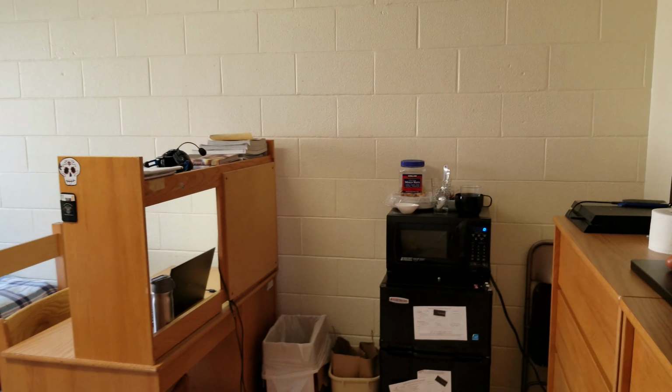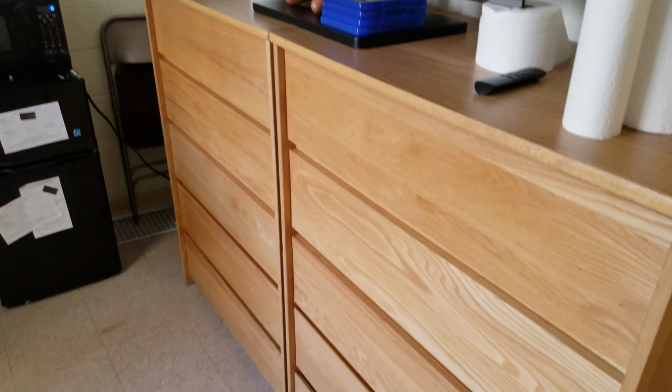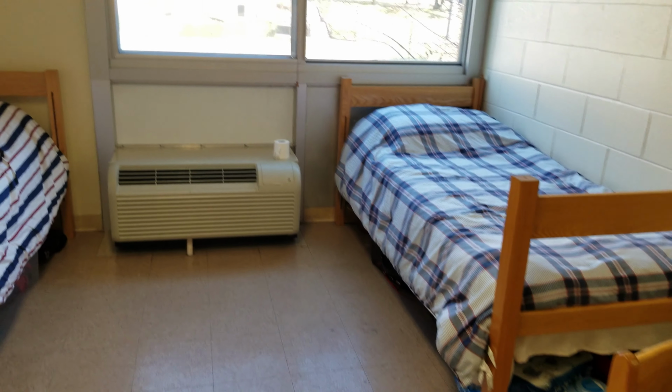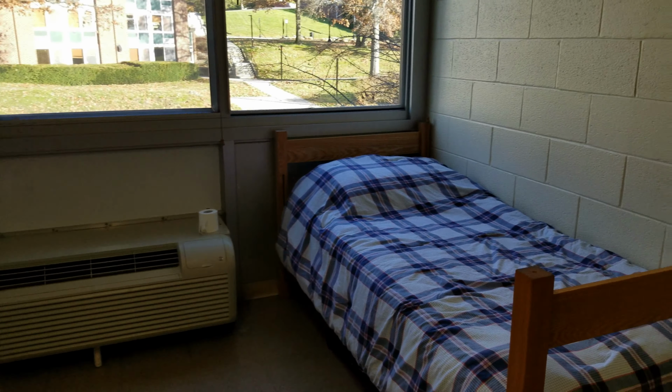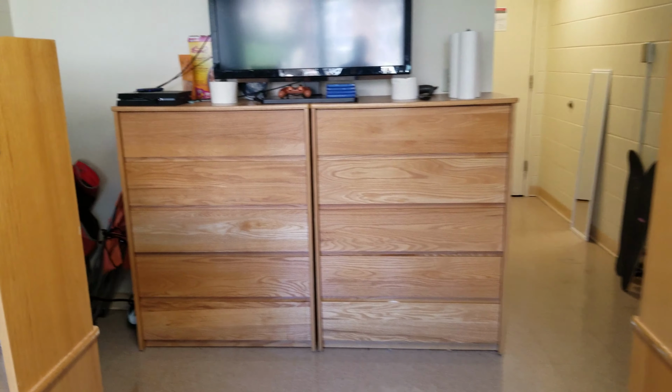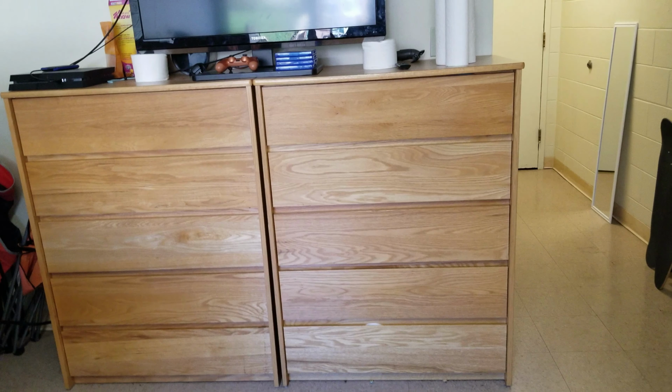This is our room. This is like a wide shot of our room. That's my side. This is my desk, my chair, my stuff. This is my roommate's side. They will give you 2 drawers. There's a lot of space in them. Just don't worry if you're moving in, there is a lot of space in a double.